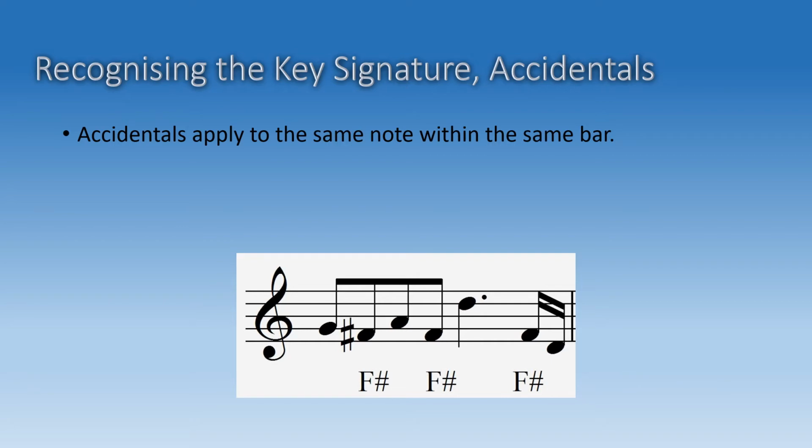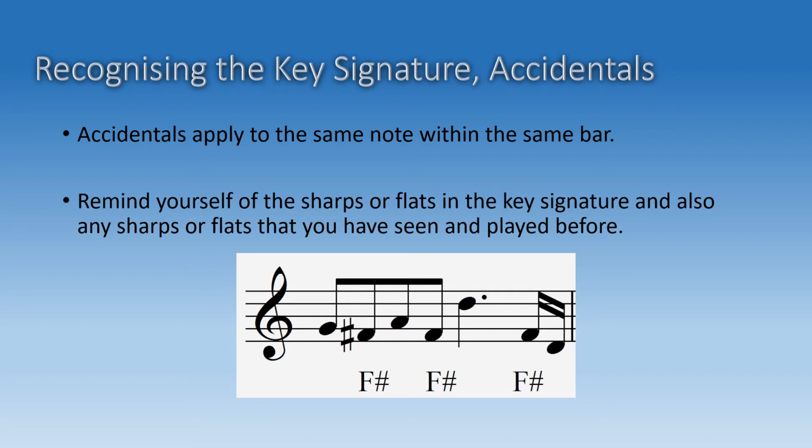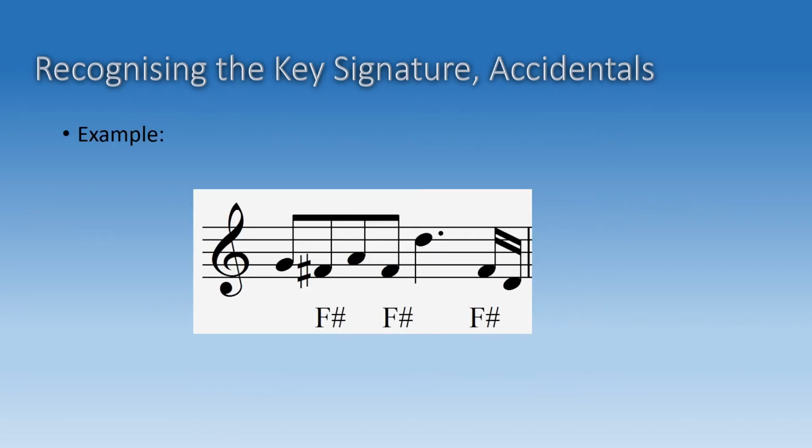One thing that is quite important, but students often overlook while sight reading, is that accidentals apply to the same note within the same bar. So it is a good idea to constantly remind yourself of the sharps or flats in the key signature, and also any sharps or flats that you have seen and played before within the bar. Listen to this example.